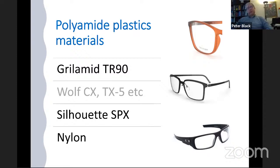So for example, Wolf used the trade name CX, and Stepper now use TX5, for example. And manufacturers have their own little code names for these products. I have to say that it is all getting a little bit confusing, and in my opinion, for example, Wolf have moved away from using the phrase CX and call it TR90, so that we know what we're dealing with as opticians, and we know to take the appropriate course of action when we're adjusting or glazing the frame.